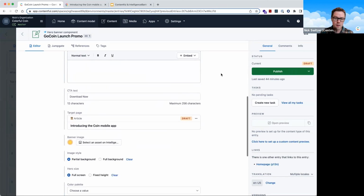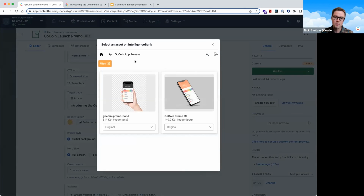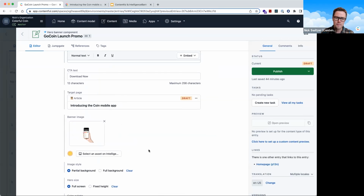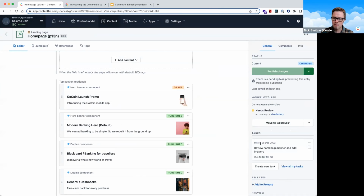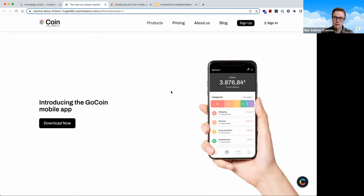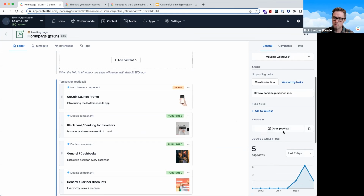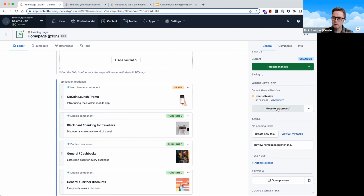So jump in here, and similar to before, all I've got to do is grab that asset straight from IntelligenceBank here in Contentful, include it on the page, see a preview like we saw before, and then jump back, look at a quick preview of the home page, and I can see that my banner's there with my approved asset looking good to go. So last thing I need to do is just remove my existing hero banner, close out my task because we're all set. We'll approve our page.